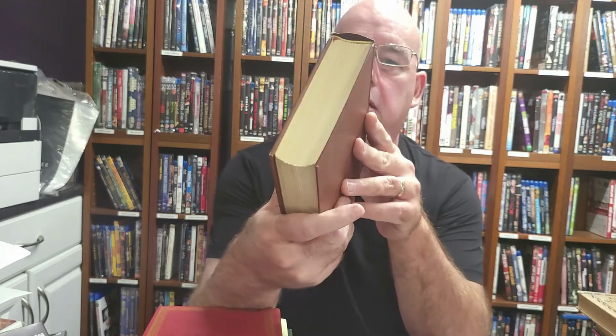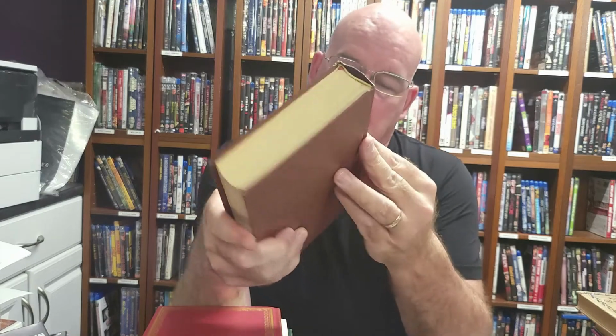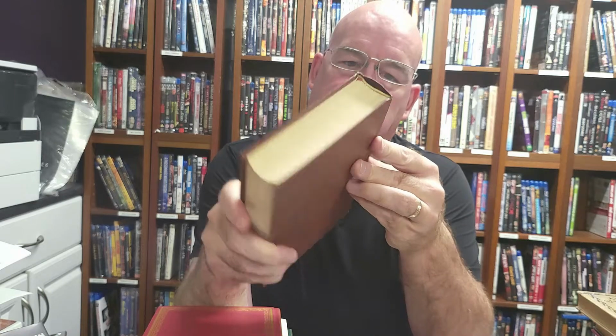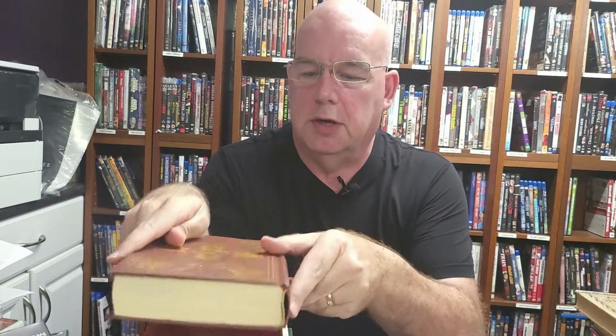Next up is Quo Vadis by Henryk Sienkiewicz, and I know nothing about this book. It's just in the International Collectors Library, and I have not read it. This one has gone under my radar, so we'll move on to the next one.